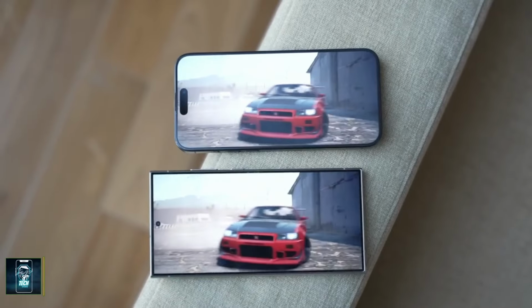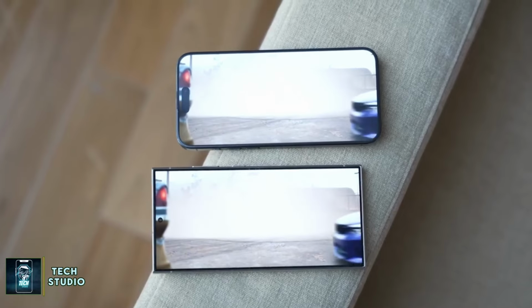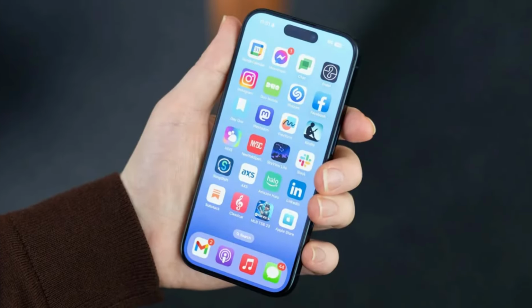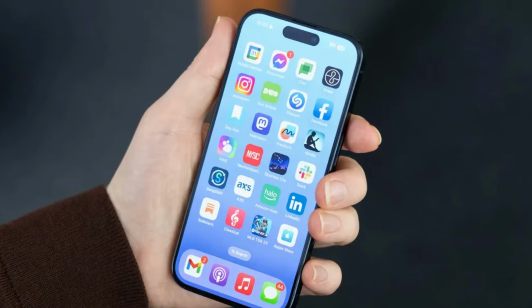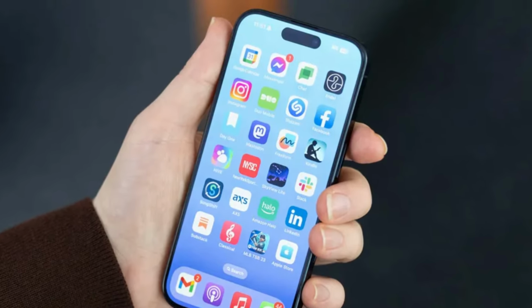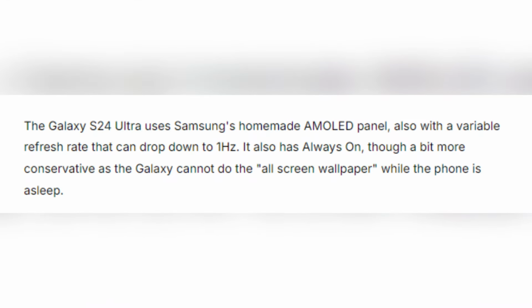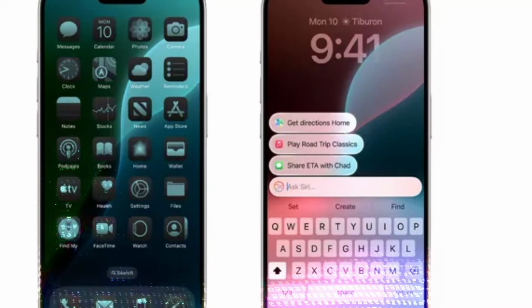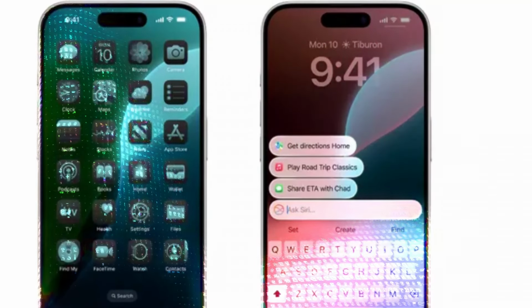Display differences. When it comes to display, both phones boast impressive technology. The iPhone 16 Pro Max features a 6.9-inch OLED panel with a 120Hz refresh rate and an always-on display that can drop its refresh rate to just 1 Hz, keeping your wallpaper or photos visible even when the phone is asleep. Samsung's Galaxy S24 Ultra comes equipped with its signature AMOLED screen, also featuring a 120Hz refresh rate and an always-on display. However, Samsung has a slight edge here with its anti-reflective coating, which makes the screen much easier to see outdoors. In contrast, the iPhone struggles with reflections in bright sunlight despite its high brightness.